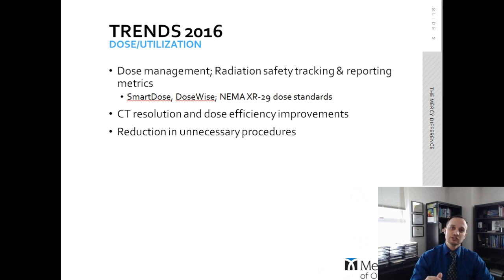We have to establish metrics. We have to make sure that we're measuring. And we have to make sure that what we're doing is effective. And I think justification and optimization are absolutely key. In time, could the justification of that procedure eventually be linked to reimbursement? I don't think we're too far away from that. I think 5 years would probably be a maximum in terms of justification and reimbursement.